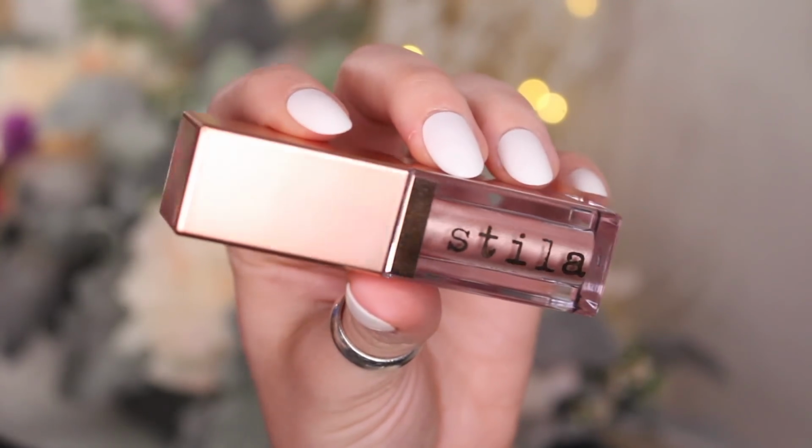The last thing in the eye category is the Stila Shimmer and Glow liquid eyeshadows. You guys know the glitter and glow, but do you know the shimmer and glow?